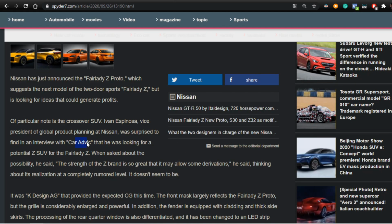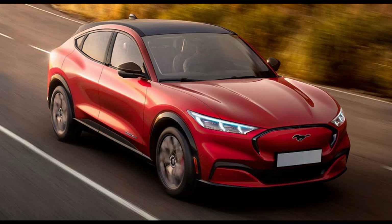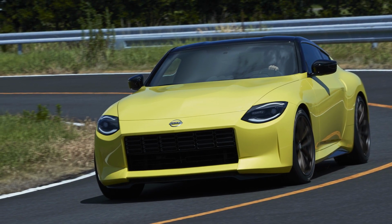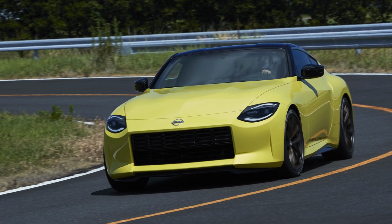So CarAdvice was interviewing Ivan Espinosa, and this quote here led to these rumors. When asked about the possibility of a Z SUV, he said the strength of the Z brand is so great that it may allow for some derivations. Well, this is translated from Japanese, so some derivatives, I should say. It would be like Mustang, you know, taking the Mustang and doing a whole sports car lineup, whether it's a crossover or an electric car or whatever. So what would you guys think? A Z lineup? I think it's a terrible idea, and I hope it never happens. Please don't water down the Z name. Keep it legendary. I don't think they would do this, but they're strapped for cash. So, I mean, you do desperate things in desperate times.